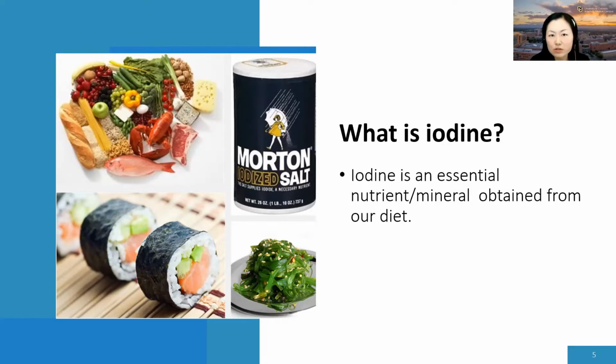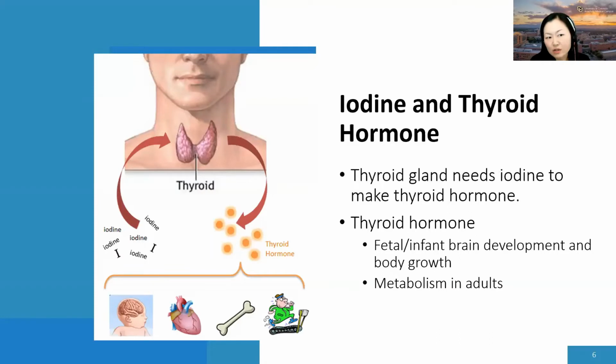If anybody loves sushi, which I do, that's going to have a ton of iodine in it, especially from the kelp. But a lot of the food that we eat actually has iodine in it because we use iodized salt. And why do we have iodized salt? Because the government many, many years ago realized that iodine is so important in our diet. And so they made it so that we have iodine within the salt, which allows us to receive our daily nutrients.